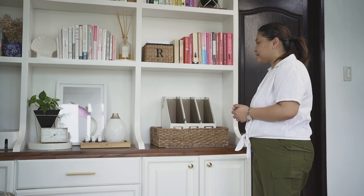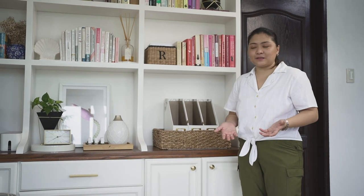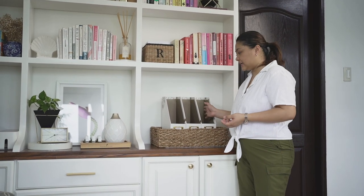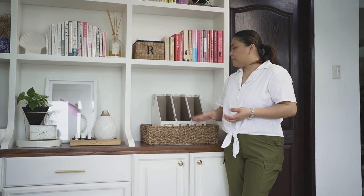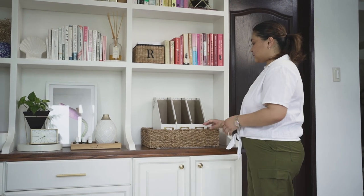Thankfully, they were able to acquire that habit: after school, they right away get their assignment notebooks and put them right here. Let's say we receive letters or receipts, everybody in the house just puts them in this slot so that I can properly file them and they don't go lying around the house. So maybe you can apply that in your homes too.